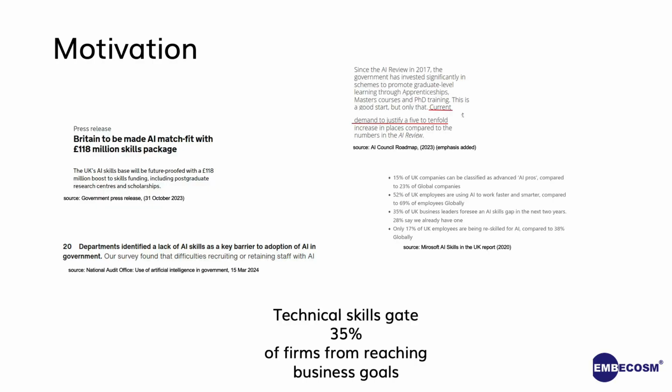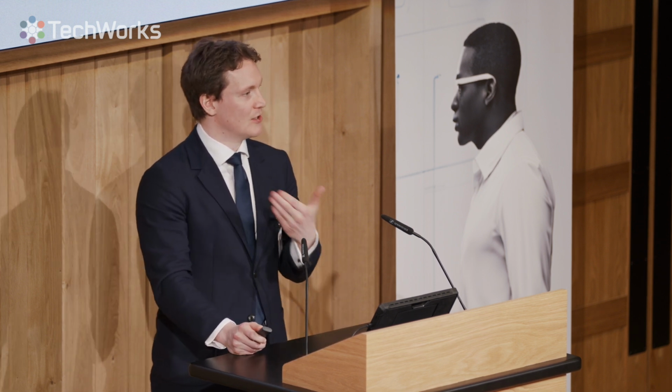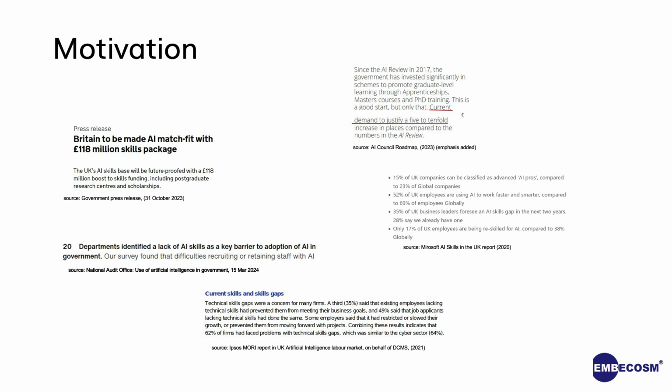Last month the National Audit Office published a report on AI in government. Their key finding was that the government loves AI. The government wants to do more AI because it's productive, but they can't get and retain enough engineers to do it. And finally, a report from DCMS in 2021. Again, a similar story here. On the state of the UK labour market for AI, some 62% of firms are experiencing some kind of skill gap. So this is the core problem that we are trying to address in the best practices group.